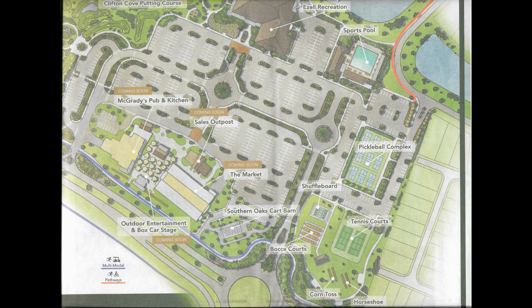As was widely announced here in the Villages, in the paper and elsewhere, on the 13th of November, Saturday, the Ezell Recreation Center was opened. The Ezell Recreation Center is appropriately named for the Villages' architect of the golf courses here, Mr. Kenny Ezell.